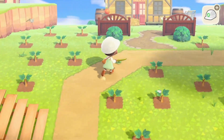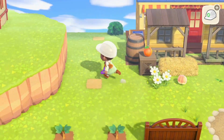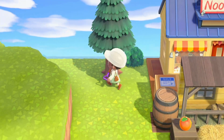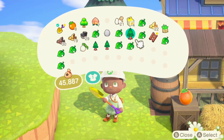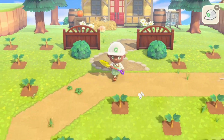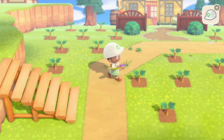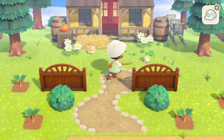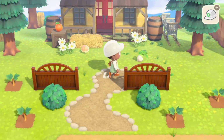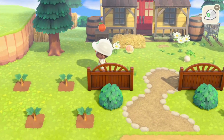So after doing all of the planting, I went and got some more trees to put in the back areas over here. I decided to go with the cedars just because all of the fruit trees are hardwoods, so I did want to break it up just a little bit. And I also started planting some weeds around the area, just trying to fill in little details that I thought would look pretty nice. I also put down some more wheat fields around the area. I did manage to fit those in.